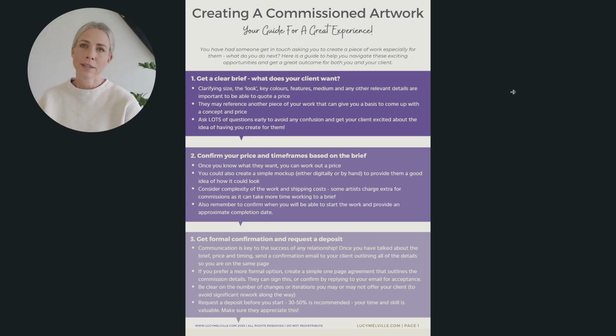So we want to avoid any confusion later to make sure we've fully understood what they're after. I often ask for a photo of the space that they are thinking of the piece going, and I ask for a measurement, and I do like little mock-ups on Canva. This really helps them get an idea, and it helps them really envisage what your art could look like or how it could work. And the more questions you ask and the further you go down that line, the more they get more invested in the process, which is what you want.